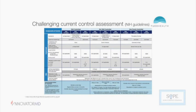And I have to show this. This is the NIH guidelines assessment of control. This is for pediatrics, so there are the different ages. There are all these different things you're supposed to look at. And why are there so many things? Because we don't really know what to measure. So they're pretty much all symptoms besides lung function tests. So asking symptoms in lots of different ways.